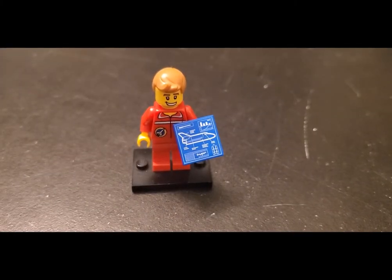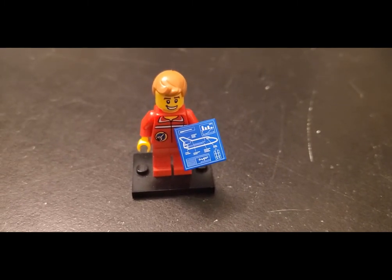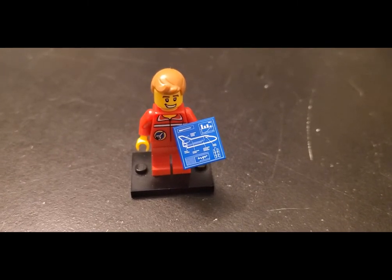Gonna take a rocket ship to space. Hello, hello. Why am I holding a space shuttle tile and dressed in a space shuttle flight suit? Stay tuned to find out.